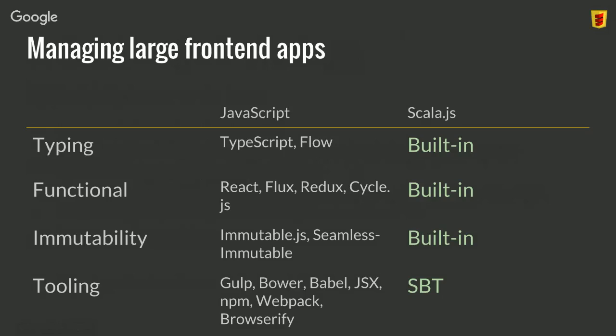In Scala.js, because Scala is a very strongly typed language, all of this is of course built in. You don't need to do anything else. It has very strong type inference, which means that usually you don't need to explicitly write out the types except in function parameters and, let's say, class method and member definitions.